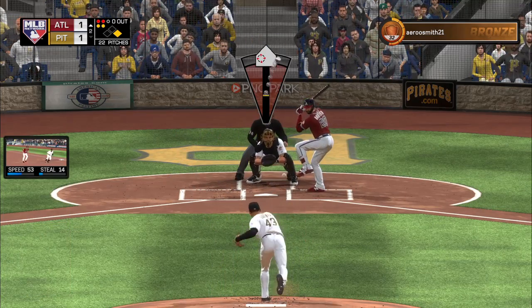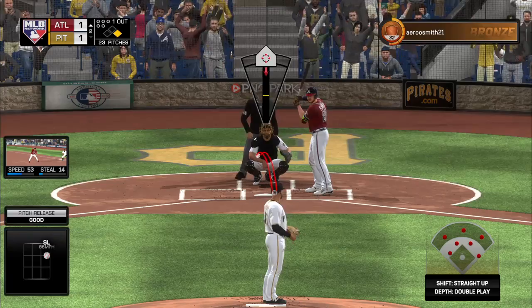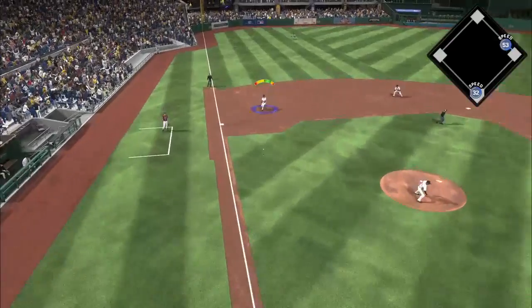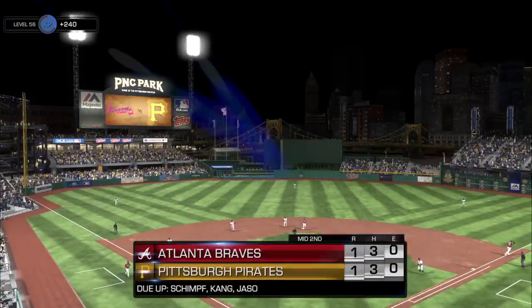2-2. Here it is. And he can only battle for so long as he's finally set down here after an 8-pitch at-bat. First pitch coming. Here it is. Grounded to third. This could be 2. Taken in by Kang. To second for 1. Relay to first in time. And just like that, this side is retired.